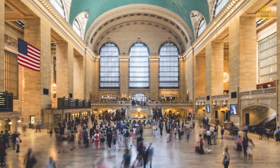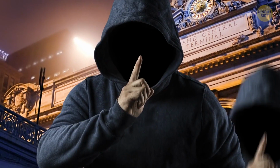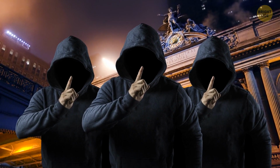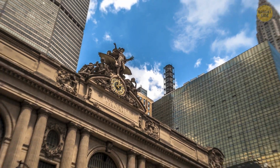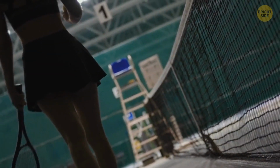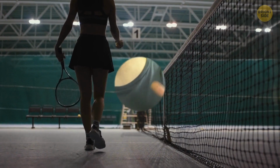Anyone running through the Grand Central Terminal to get to their train on time knows that you work up quite a sweat. Some hidden Manhattanites are also working up a sweat somewhere else at the station. Few commuters realize that the Grand Central Terminal has been home to a tennis club for decades. It mainly serves local sports fans and corporate groups, so most people don't even know it exists.